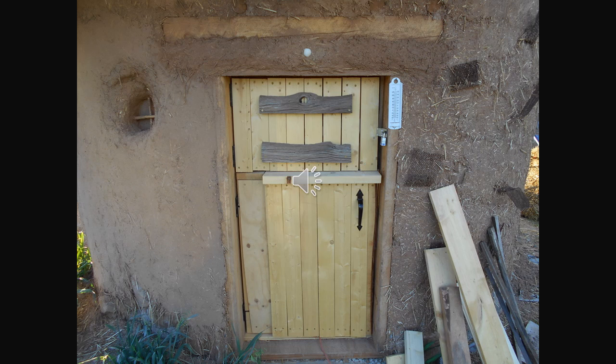And this Dutch door works very well. Dutch doors are recommended on earth buildings, cob buildings. In fact, most cob buildings prior to World War II had a Dutch door because there was no air conditioning yet that was widely available. You get better flow of air using the Dutch door.